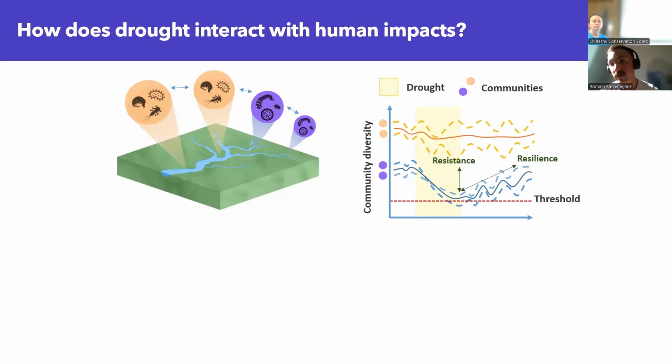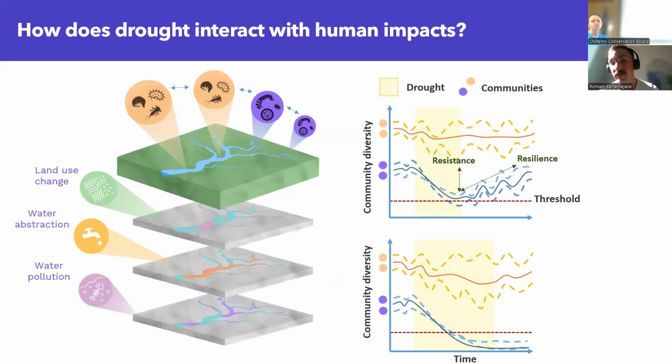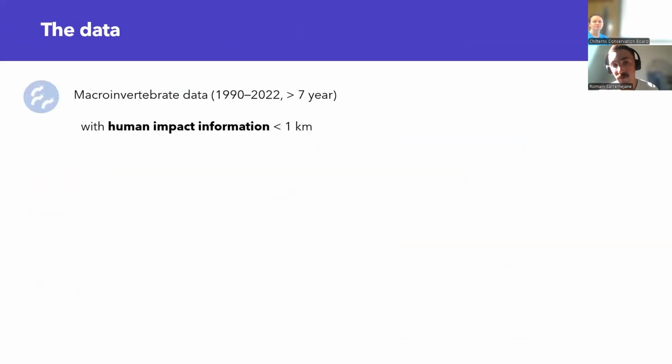So yeah, we did this research first, and then we thought, but we're missing a big part of the picture. What happens in these systems when they're impacted by other human activities? Because we looked only at the effect of drying. So then we decided to add the interaction with human stresses. And what does it mean? Are communities more sensitive to drought if they are under high pollution, or are they more resilient? Because anyway, they're already screwed. So do they mind about drought? And so we looked at the impact of different human activities such as land use, water abstraction, and water pollution. And what we're expecting is that higher impact means more risk of decreasing resilience and more risk of crossing this threshold where the community shifts to something else.